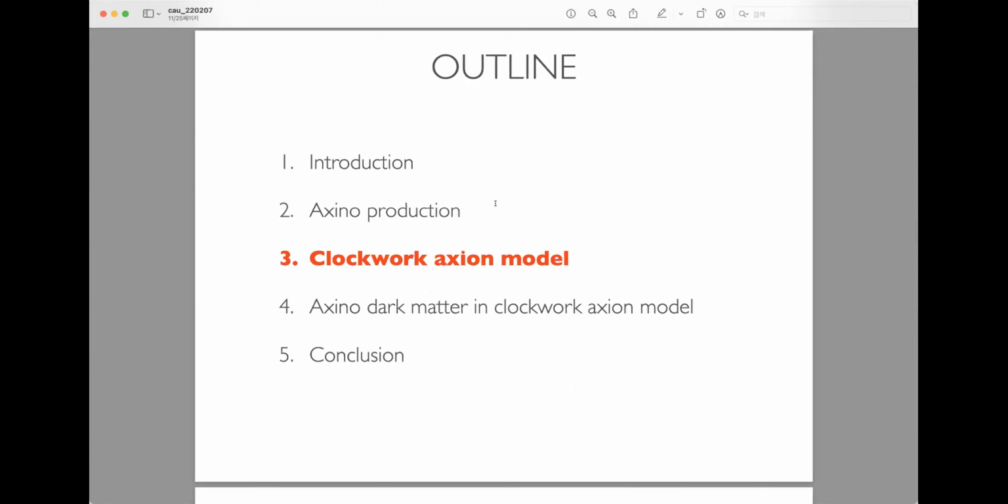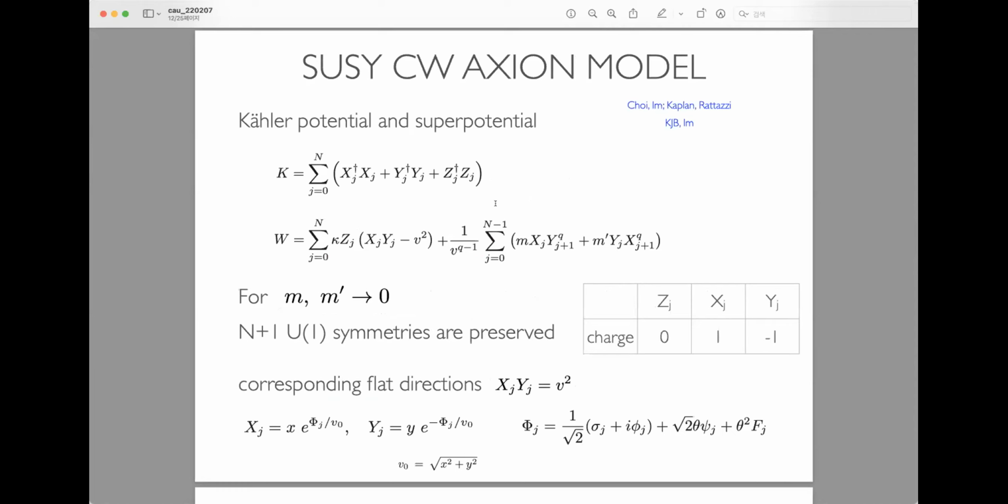So let me consider the quark axion model. It is just a simple construction, just supersymmetrizing the well-known quark axion model. So we can consider the Kähler potential and superpotential here. The Kähler potential is just an ordinary canonical form of U(1) charged fields. And the superpotential consists of this interaction term, which describes the spontaneous U(1) symmetry breaking, and small explicit U(1) breaking terms.